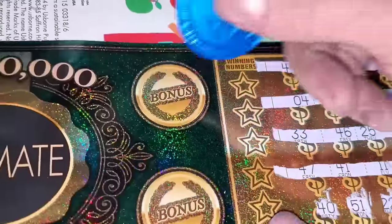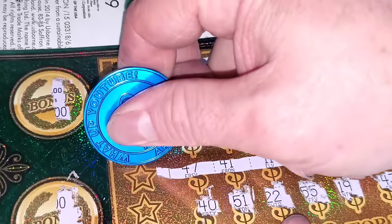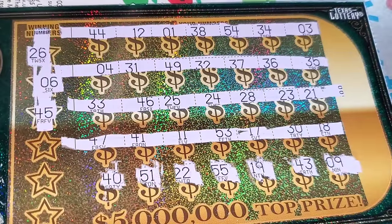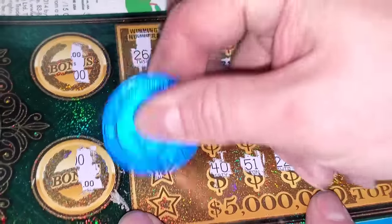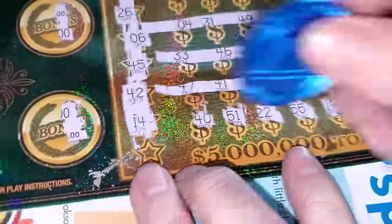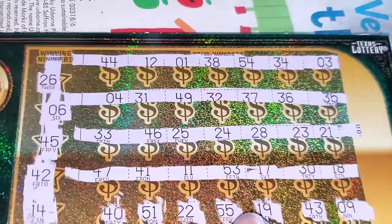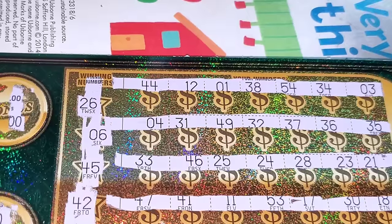Fine, fine, fine. Single match, 500. Two matching symbols, or I mean amounts. No? All right. Did we get anything? 6, 26, 45, 14, 42, and 13. Well, that's another loser. I surely thought this was going to go better. But it did not.